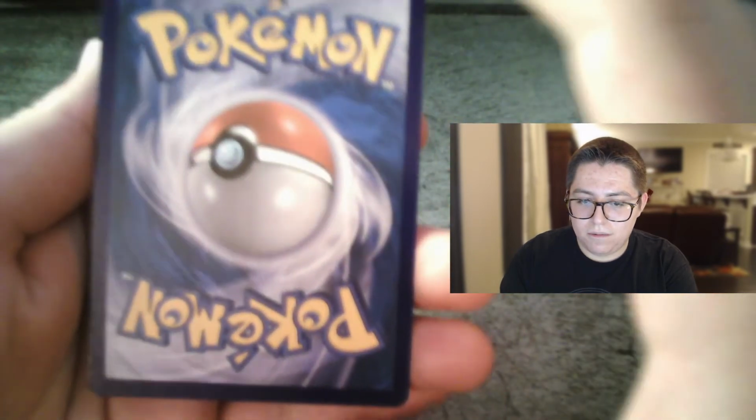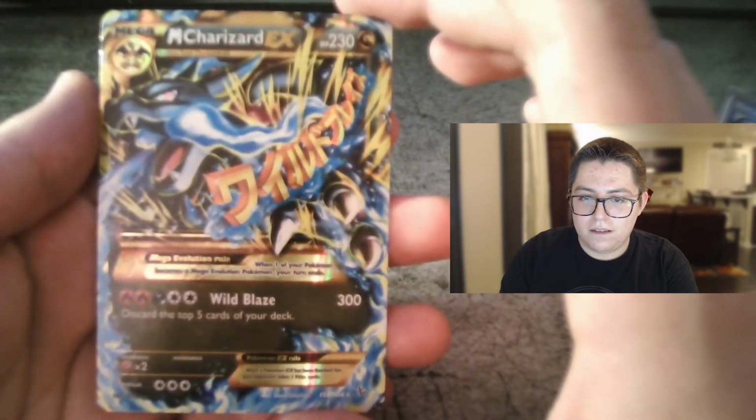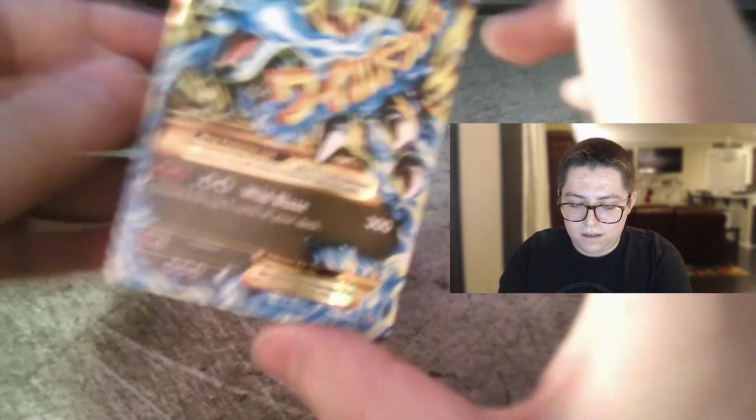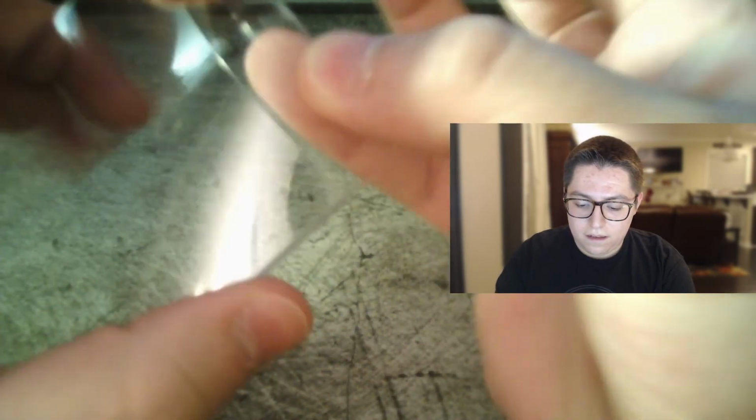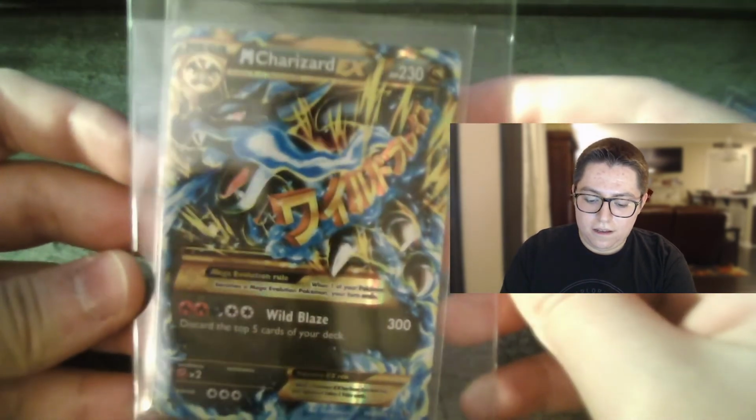Split out. Corners actually look... Be careful with it. Not sure how the centering is. Hard to tell, but this is go safely away into a sleeve. And into a card saver. Go. Not the best card saver placement, but I will probably fix these all later.